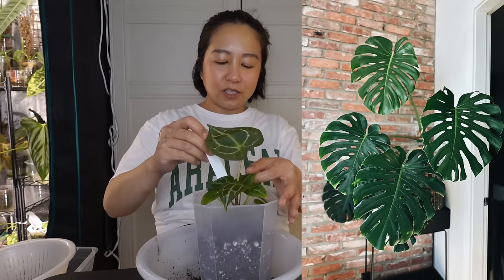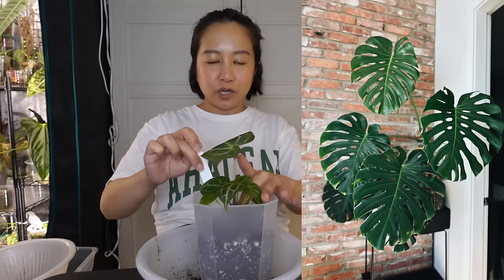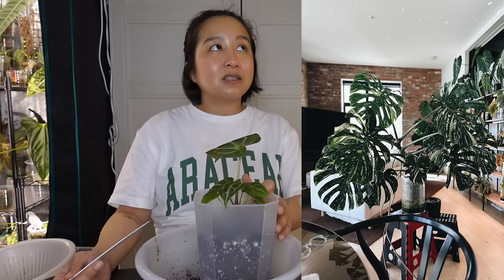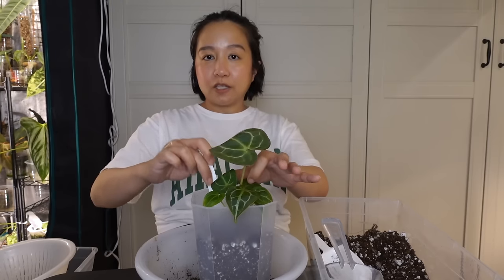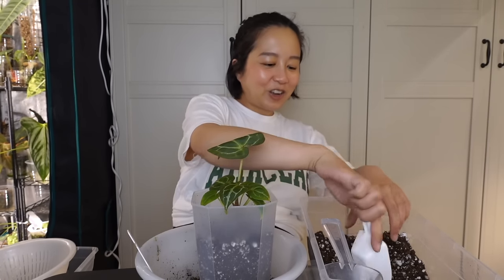Is that true? That's not true, is it? I just lied to you. My big Monstera deliciosa large form is in a no drainage pot. My Thai is technically in a drainage pot, but it's in a glass vessel, so really the water never goes anywhere. All of my big crawlers are in self-watering planters. Yeah, I lied. All my big plants are in no drainage.